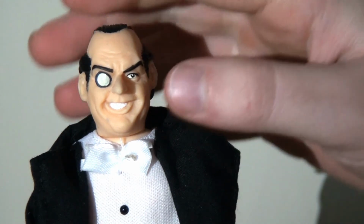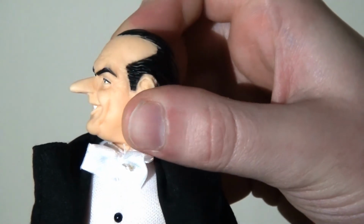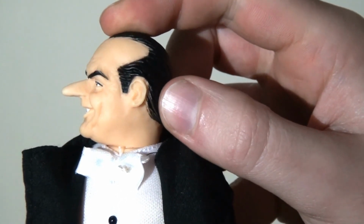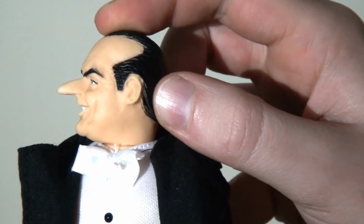I have to say, I really like this head sculpt as well. There's definitely something of the essence of the character in this sculpt. There's something slightly snarling there and slightly villainous and smirking about him, which I think is pretty much perfect. Also, I really like that they've actually gone to the trouble of sculpting his nose incorrectly as well, giving that beak-like appearance. And I think they've done a really, really solid job of this figure in terms of the sculpt.